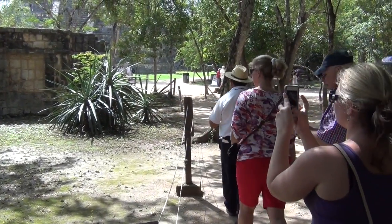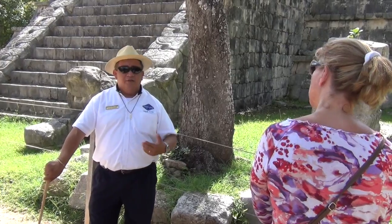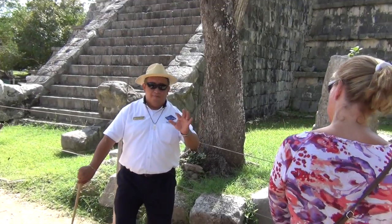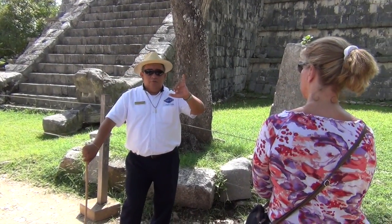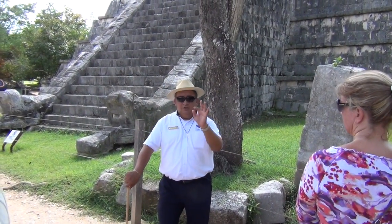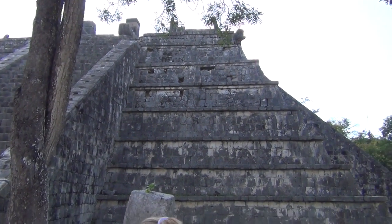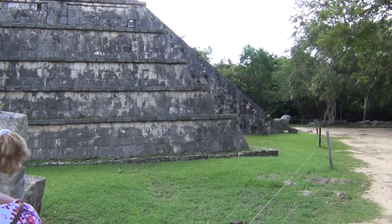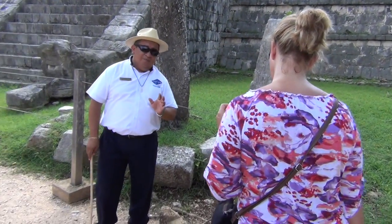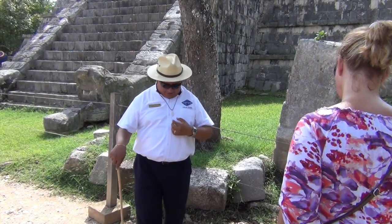Vengan conmigo. Please, come with me this way. Let me show you this. Later on, my dear friends, I'm going to show you the Maya alphabet, to give you a better idea of what I'm trying to explain to you. They used to write on wood, on stone, and as well on bark paper. From the bark of the trees, they made paper to write on. Now, after the Spanish conquista, like this. Friend, I don't know if you can see very clearly. This is to give you an idea of what I'm trying to explain to you.